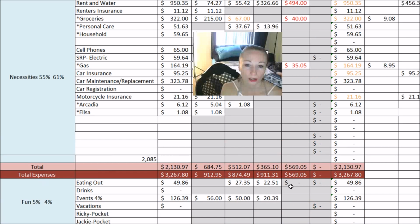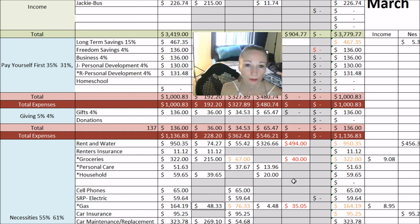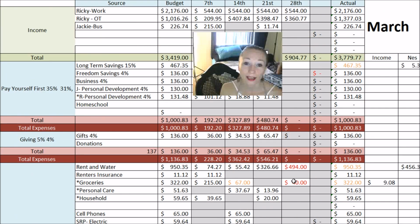Now, we are really trying to focus on only putting Ricky's extra income and overtime in this top section here of paying ourselves first. We've kind of already agreed that we're mostly going to just put it towards long-term saving this time around. Also, I need to change this number here. So I have what we actually had. So I'm going to change this to 03, okay? So now I have my numbers.